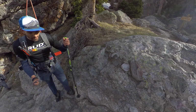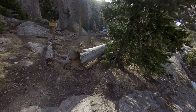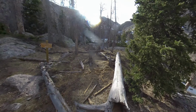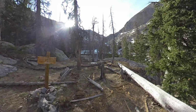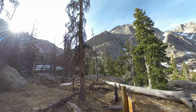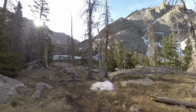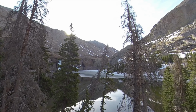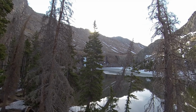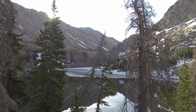So we're a little bit over 4 miles in, finally making it here to the Willow Lake, and this is when the action begins. Look at that view. Woo! Wow. We'll walk over there. So we're pretty much gonna go around the lake, and the route continues on the other side by the waterfall over there.